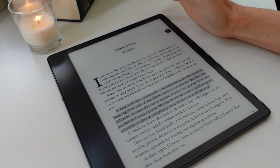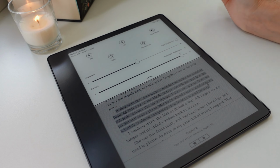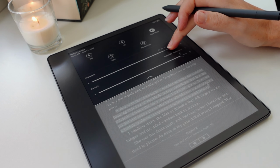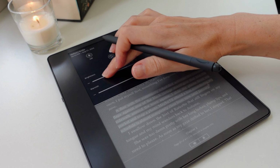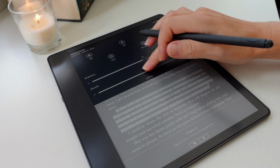The other option that I really enjoy on here is the dark screen mode. At night when I need it to be darker in the room, especially if my husband's already going to sleep, or if I just want it to be easier on my eyes, it's really, really nice to be able to put that into dark mode. Some people just leave it on all the time. I personally like it to be brighter during the day, but it is very, very nice.